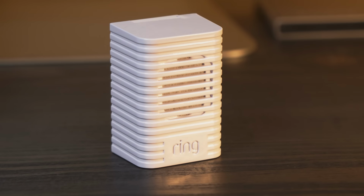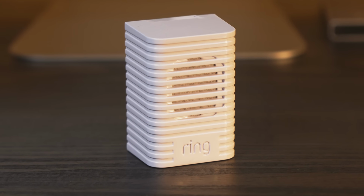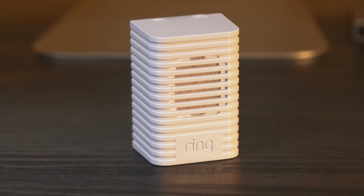It costs $30 and it will fit into any outlet in your home, hooks up to Wi-Fi so it doesn't have to be within a specific range of the Ring doorbell itself, and it does exactly what it says on the tin. It's a chime. If you have a wired doorbell, you probably don't need this because it will ring the chime that's already in your house. But for somebody like me, I didn't have a wired setup, so getting something like the Ring Chime was kind of a must.